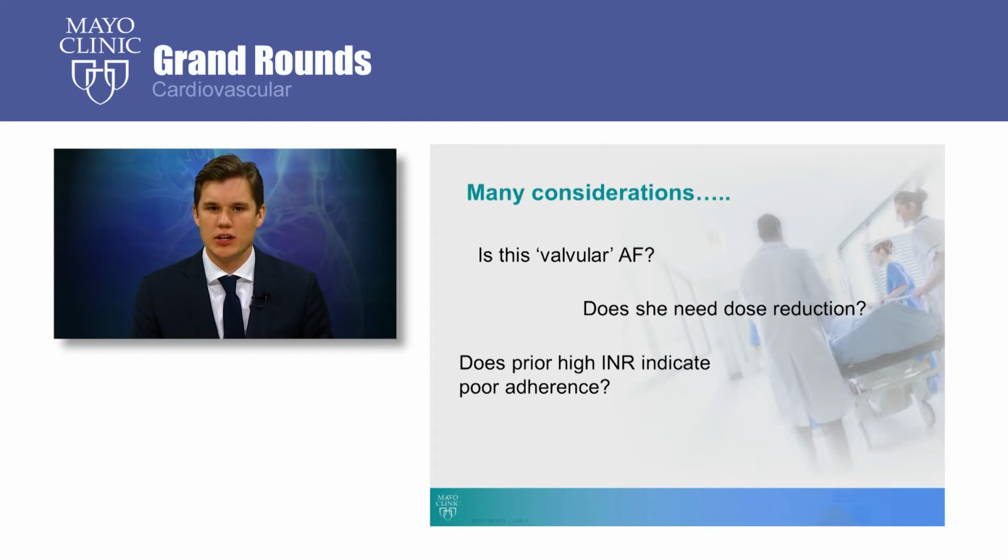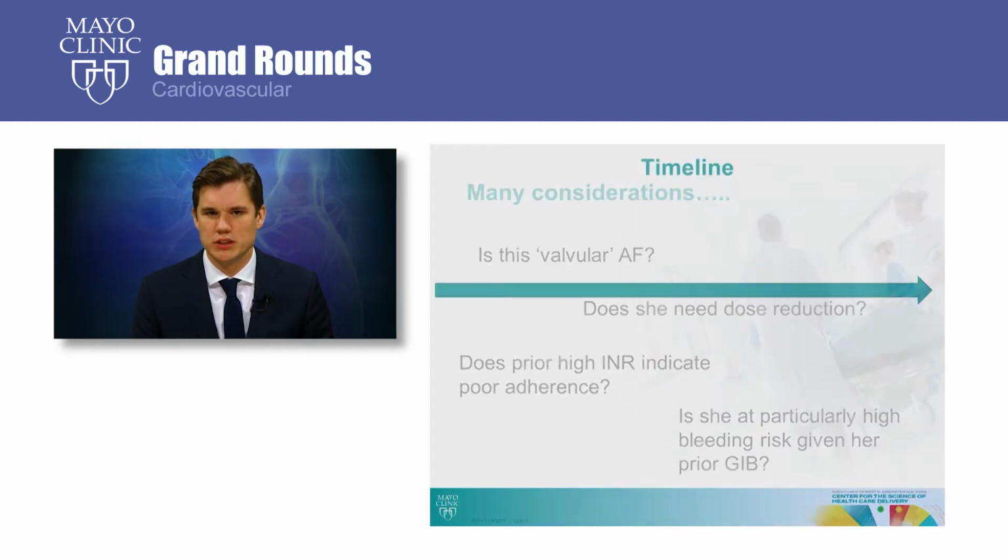Her prior high INR may indicate poor adherence, and perhaps she may not be a good candidate for warfarin in the long run, or perhaps her prior GI bleeding marks her as somebody who's at exceedingly high risk of bleeding and should avoid future anticoagulation altogether, even having had a stroke. Let's see what observational data can help us to understand how to treat patients like this.